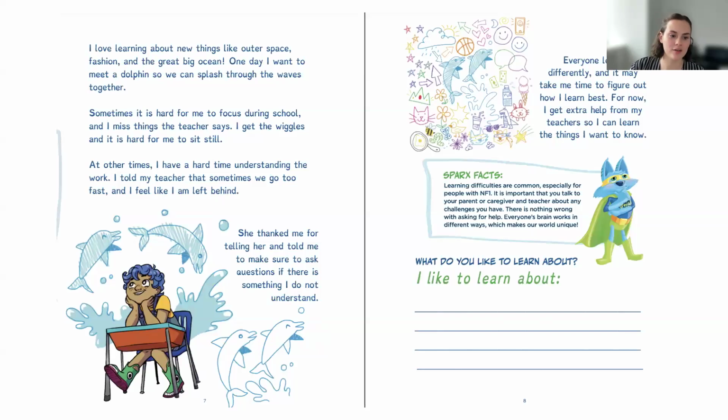I have loved learning new things like outer space, fashion, and the great big ocean. One day I want to meet a dolphin so we can splash through the waves together. Sometimes it's hard for me to focus in school, and I miss things my teacher says. I get the wiggles and it's hard for me to sit still. Other times, I have a hard time understanding the work. I told my teacher that sometimes we go too fast and I feel like I'm being left behind.